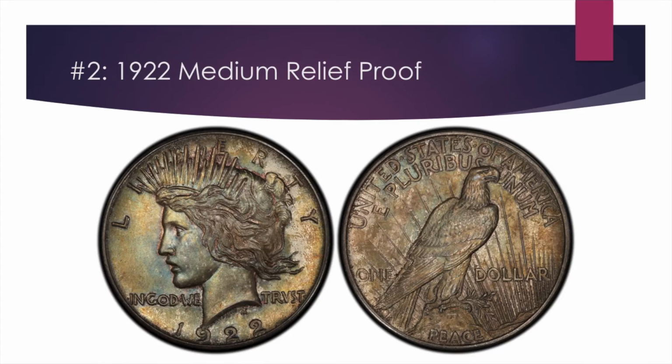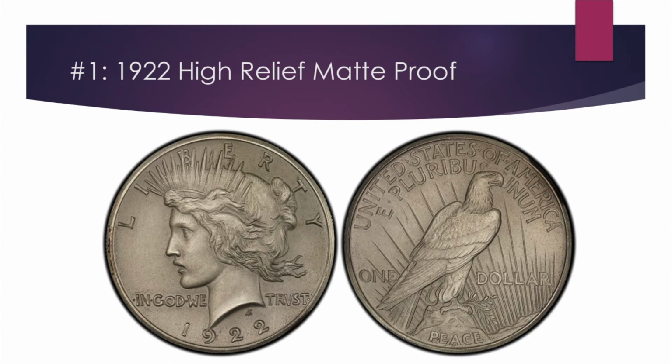Number 2 and 1 are similar. Number 2, we have the medium relief proof from 1922 as well. So this is more of a traditional proof, like you see the toning. It's just a very proofy coin compared to the matte finish with low relief. This is the Trial J 2020 coin, and it is a $380,000 one. So definitely one to look out for, or just to be aware and in awe of as a really expensive piece dollar.